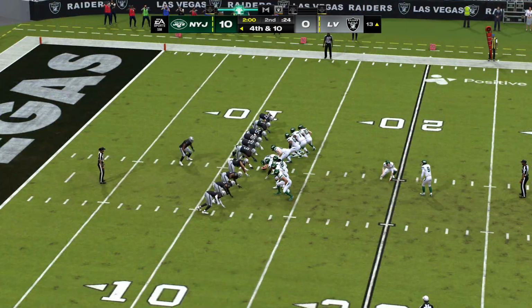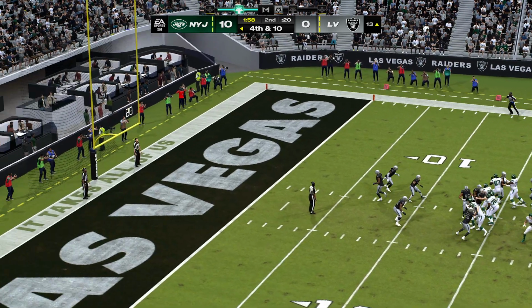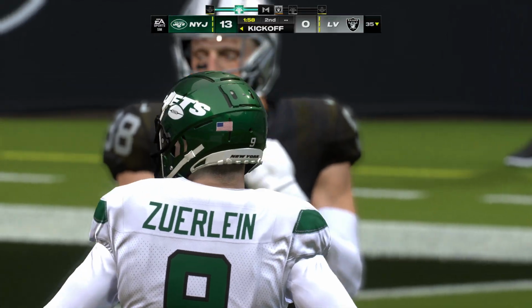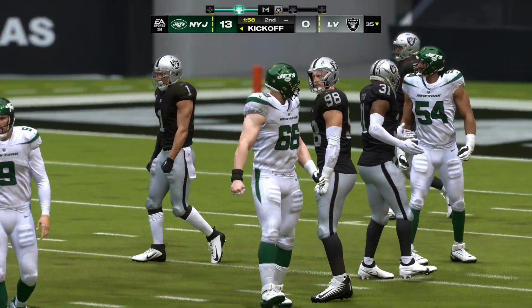So Wilson runs off, and now they will go to the man they call Greg the Leg, Greg Zuerlein. Zuerlein's kick is up and through, and that will extend their lead even further. So, Charles, they get the first turnover of the game and then make it hurt a little bit extra with a field goal.